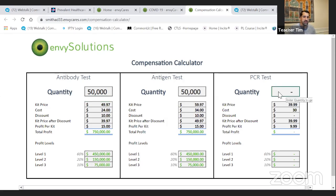Now we go into PCR test. If you look at the PCR test, they do not have a bulk rate discount. They are just a flat fee. They paid $30 for those kits, so the payout is $9.99. So at 10,000, you're going to make 59,940, 19,980, 9,999. And then look at 50,000. Let's jump to that. You can see it's a little bit different. 450,000, basically 300,000. So still a pretty good payout.